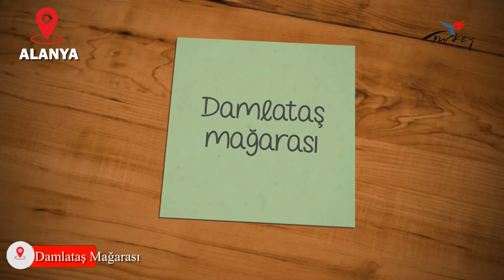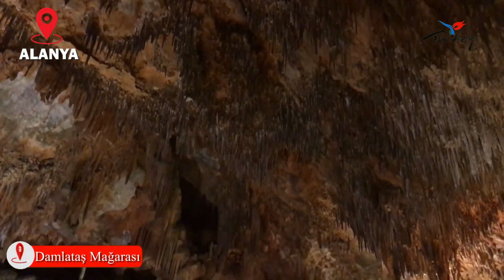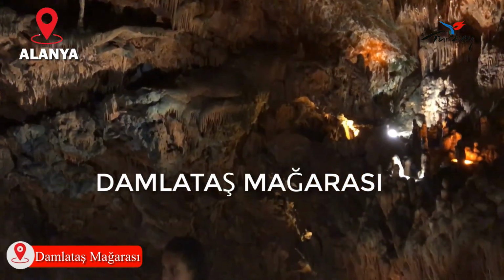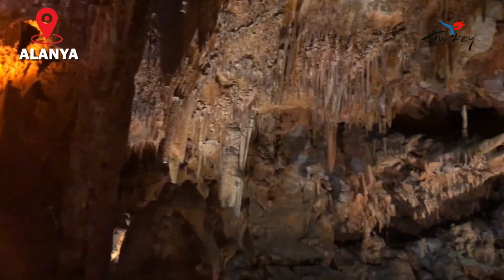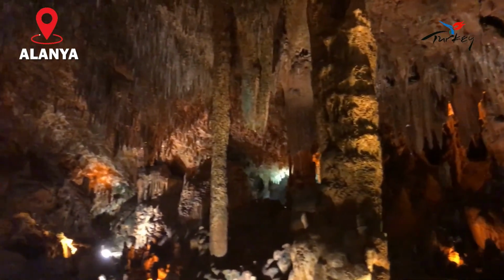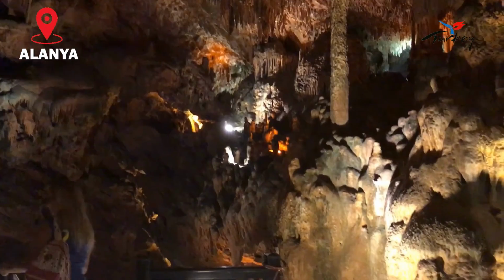Damlataş Cave. Damlataş Cave is located in the Mediterranean region of Turkey, within the borders of Alanya district of Antalya province. Damlataş Cave is truly a natural wonder. It is located 3 kilometers away from Alanya town center and approximately 40 kilometers away from Alanya airport. Damlataş Cave, Turkey's first cave open to tourism, is located at the top of the blue flag Damlataş Beach, to which it is named.